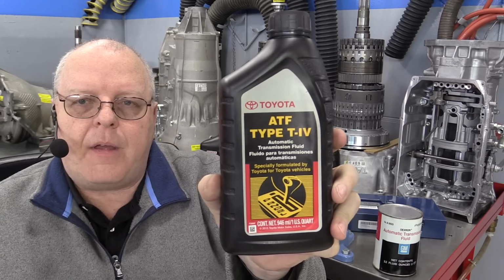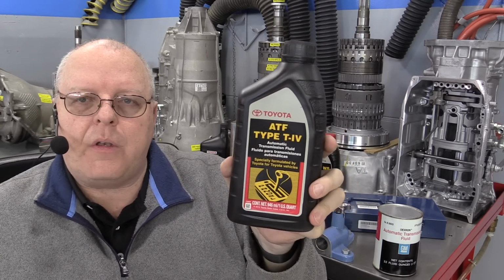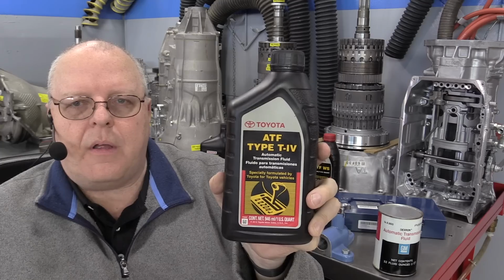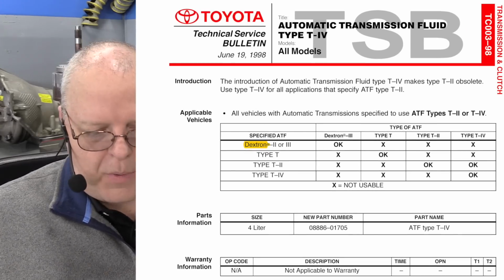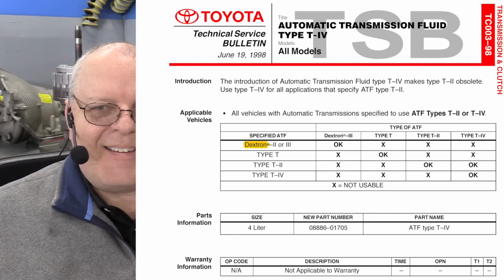So here's a bottle of ATF Type T4 fluid from Toyota, and this fluid supersedes and replaces all previous Type T fluids. So the Type T1, 2, and 3 fluids were replaced by this. But this fluid did not replace the Dexron fluid. Those two fluids are not compatible and should never be mixed. There's a service bulletin released by Toyota and Lexus telling you not to mix those up, and it shows you a little chart of which fluids are compatible with each other. And they've updated that chart over the years as each Type T fluid has come out.